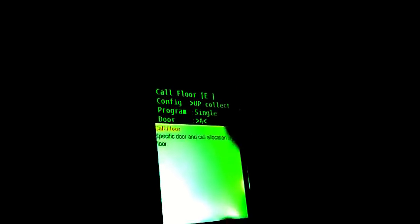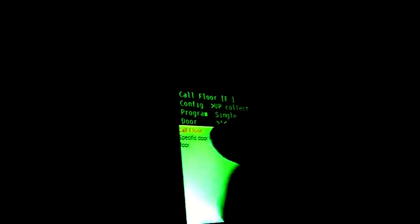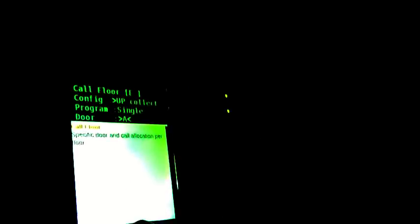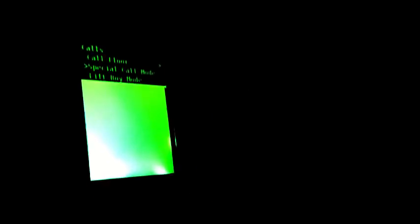Then we got calls, obviously. So it says door A to position. The lift should stay at for floor A's door closed. It could also say door disabled and that floor will be locked off. And we got special call mode, which is a normal lift boy mode. We got system, which is obviously just boring stuff.